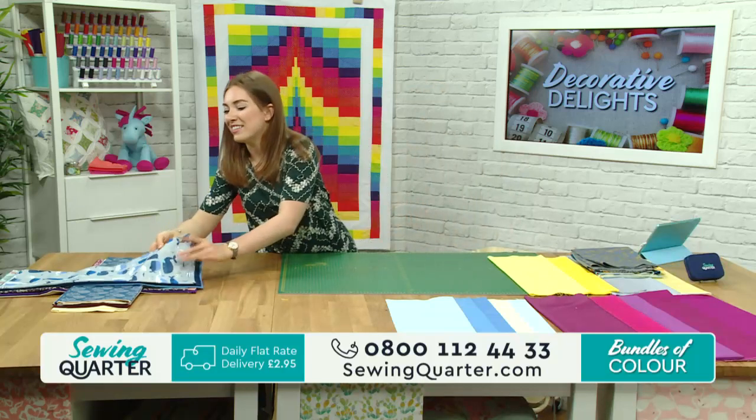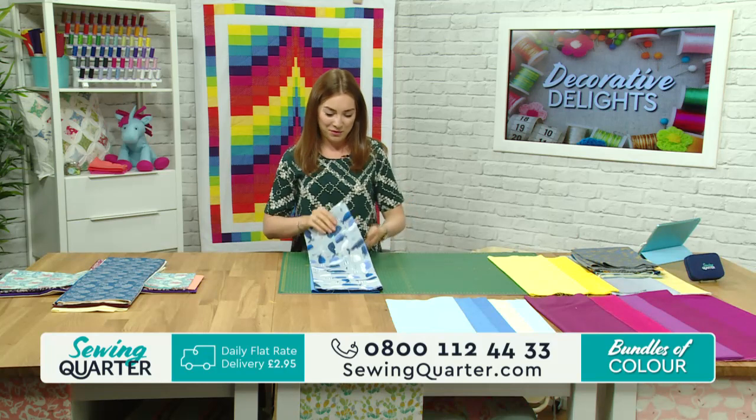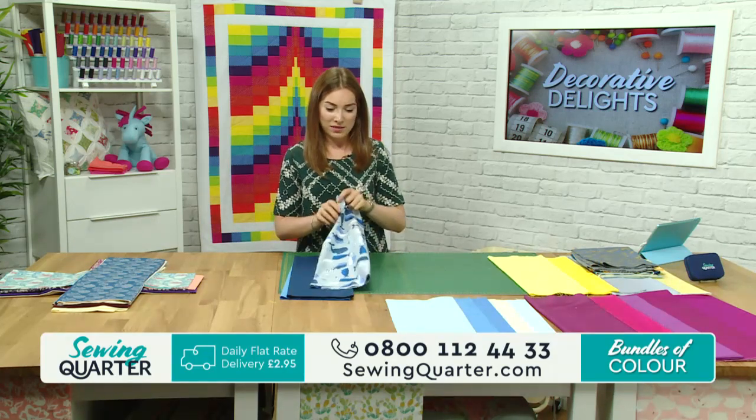Oh, then we've got whales. This one for me is always bathrooms. I always see bathrooms if I see a fabric with this sort of print. So this one is your whales on grey. I'll open this up so you can see a little bit more.